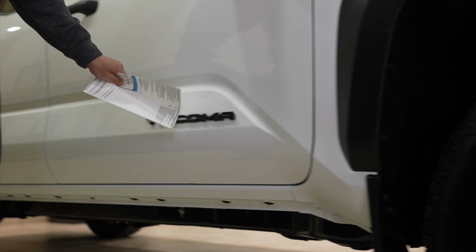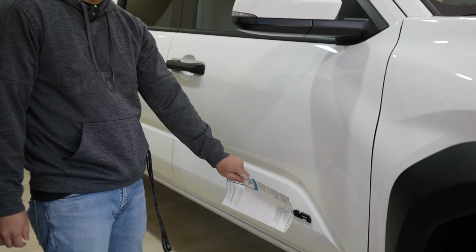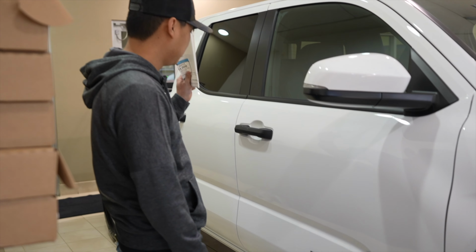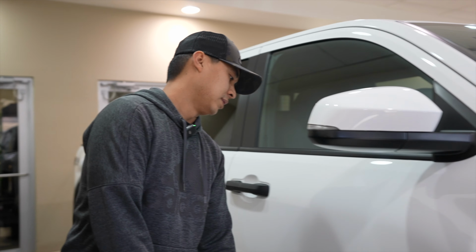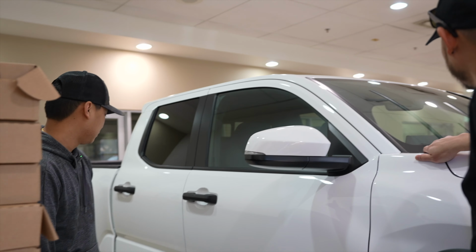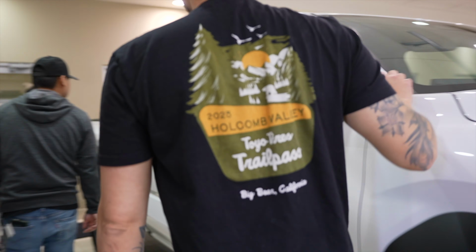But down here, I want to show them that. Finally blacked out the emblems. They're no longer chrome. Handles are black. Optional. Is that standard? I don't know. It's the first one I've ever seen. So yeah. Cool. Oh, look at this.